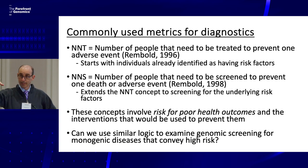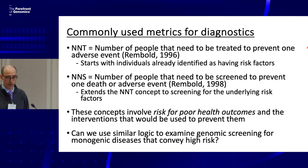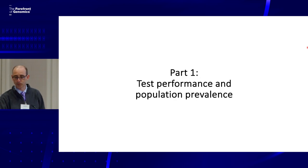So all of this, as noted previously, we're talking about the risk for poor health outcomes, right? Monogenic disease risk for poor health outcomes, polygenic risk for poor health outcomes, however we want to formulate it, that's the concept. And can we use that similar logic to examine genomic screening for monogenic diseases that convey high risk? All right, so the first part of this is going to talk about test performance and population prevalence.